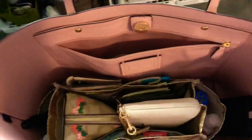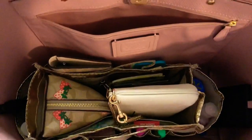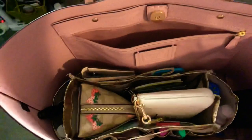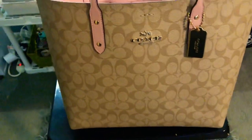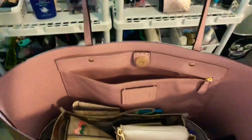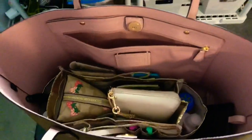If you're gonna do it, what's in my bag? Because this is the bag that I'm using right now. This is my new Coach Town tote. It's not the reversible one, but it's about the size probably of a Neverfull.